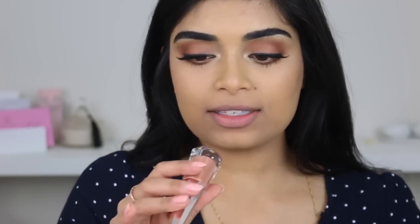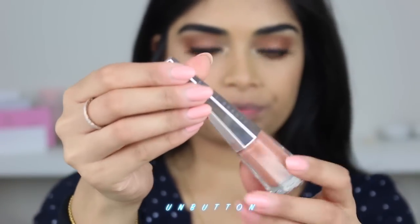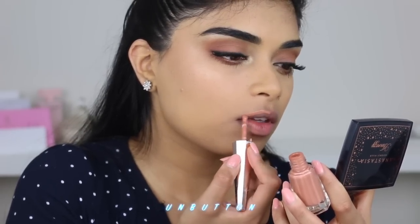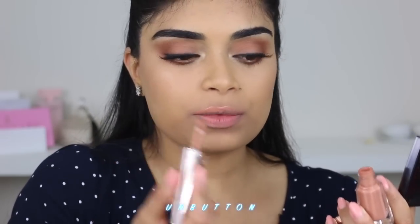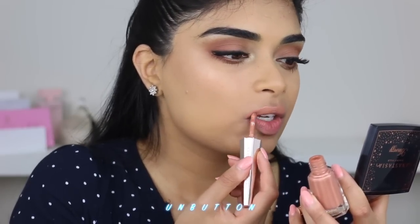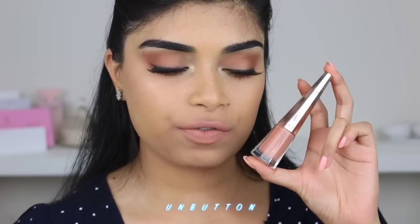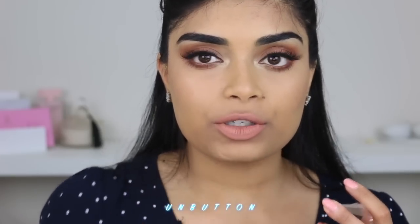So first up, let's get into this one. This is Unbutton. Rihanna's makeup artist said that she flips this over and does lines of the lips, but I find it so hard. I think because it's the first time I've tried the applicator, but I actually find it quite difficult to use. But I think that with time, I'll just get used to it.